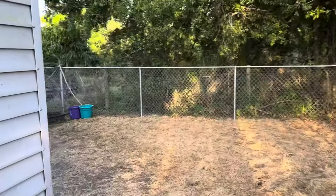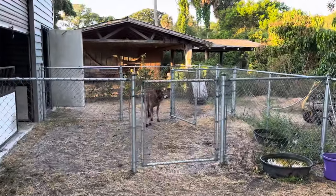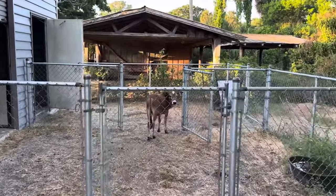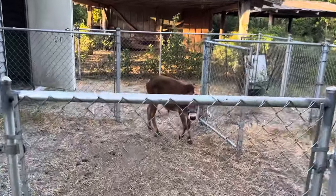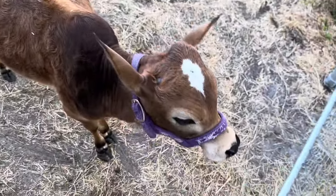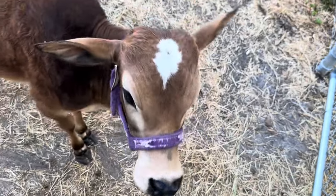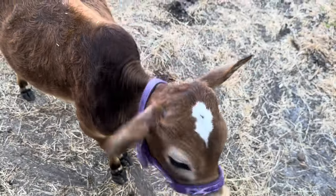And we have one more in here. This is Pepsi's calf from last year, who is FVF Cooper. We call him Romy, little Romeo. And he's so cute and sweet. And he wants to get out there because one of the cows is in heat. And I'm not gonna walk you today, Romy, sorry.